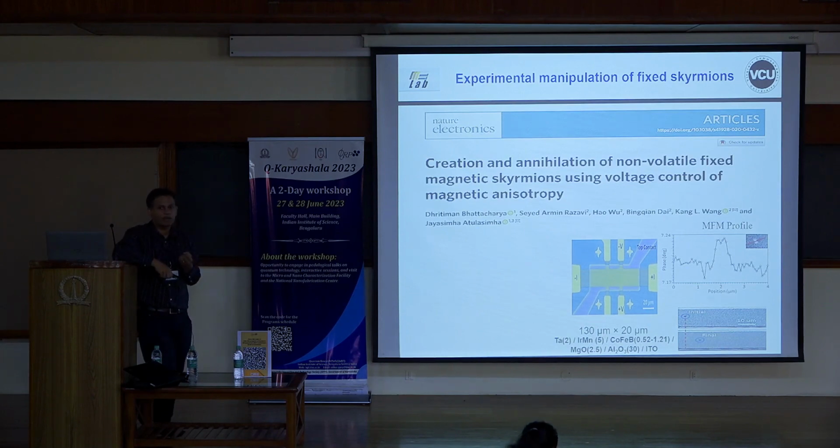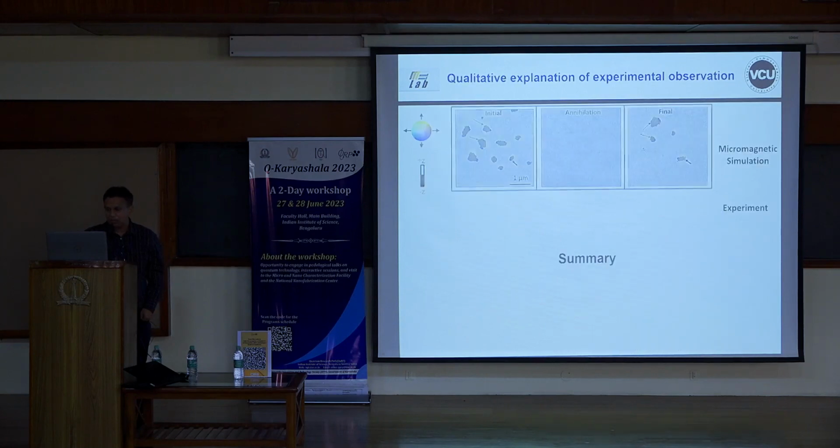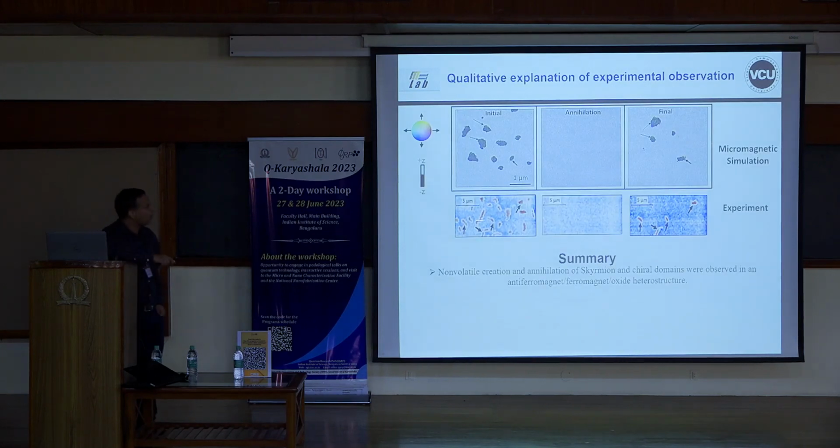So whenever you have a magnetic structure that has a net curl, like a skyrmion, and you try to move it, it will curve, right? So looking at the curve, you can actually prove that it is a skyrmion. But more importantly, what we can prove is we switch on the field, we destroy the skyrmion, right? We put a field in the opposite direction, we recreate the skyrmion.